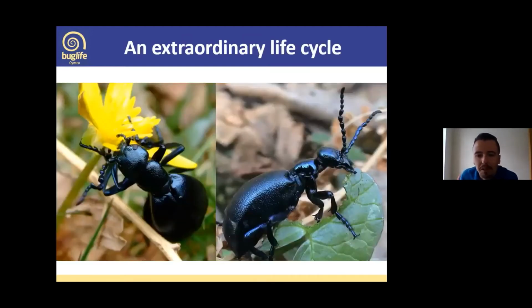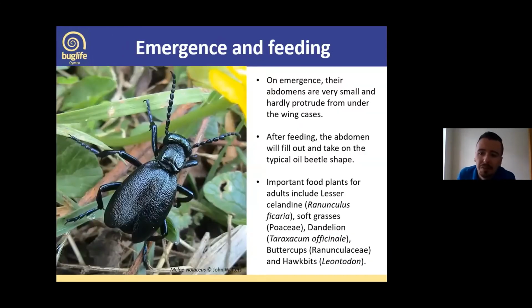Oil beetles have got the most fascinating life cycle, I think, of perhaps any of our British beetles. So I'm just going to touch on that now. The life cycle starts really with the oil beetles emerging from their larval burrows. On emergence, their abdomens tend to be very small, and they hardly protrude from underneath the wing cases. You can see in this image a violet oil beetle that's just recently emerged. You can see the large wing cases, and the abdomen isn't swollen in the typical way that they normally are in oil beetles.